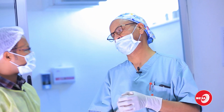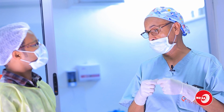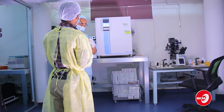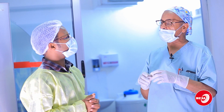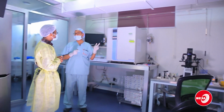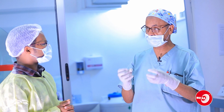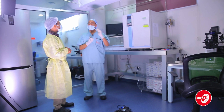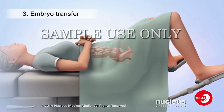So after 18 hours, what do you see? We'll see something called 2PN. It shows that the fertilization is there, with two round things and some nucleus inside. That's the sign of fertilization. We wait for the second day, which is 48 hours, for the division of the eggs. They have to divide into at least 2 to 4 cells. Then we wait again until 72 hours, which is 3 days.